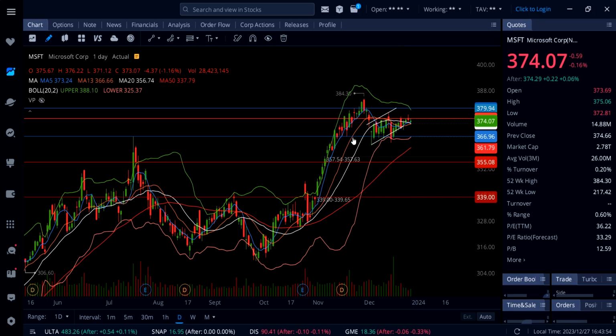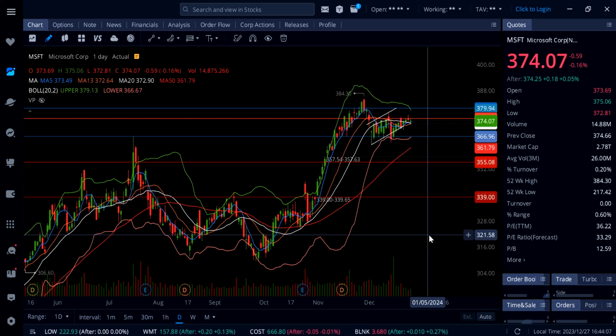But look at this, guys. Again, this is just insane. We saw that before, and I talked about it so many times in my videos. Look at this, Bollinger Bands are squeezing right here on Microsoft, and that means one thing: an explosive move is coming, and it could be to the upside or to the downside. We just don't know yet.